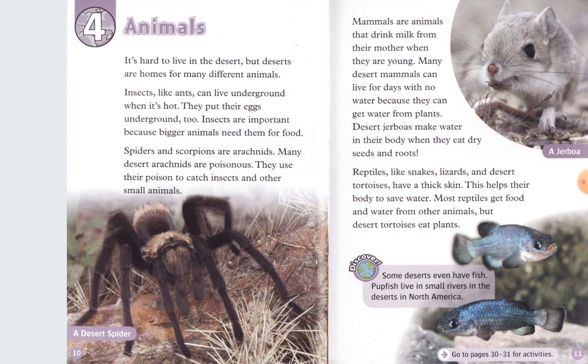Chapter 4. Animals. It's hard to live in a desert, but deserts are homes for many different animals. Insects, like ants, can live underground when it's hot. They put their eggs underground too. Insects are important because bigger animals need them for food.